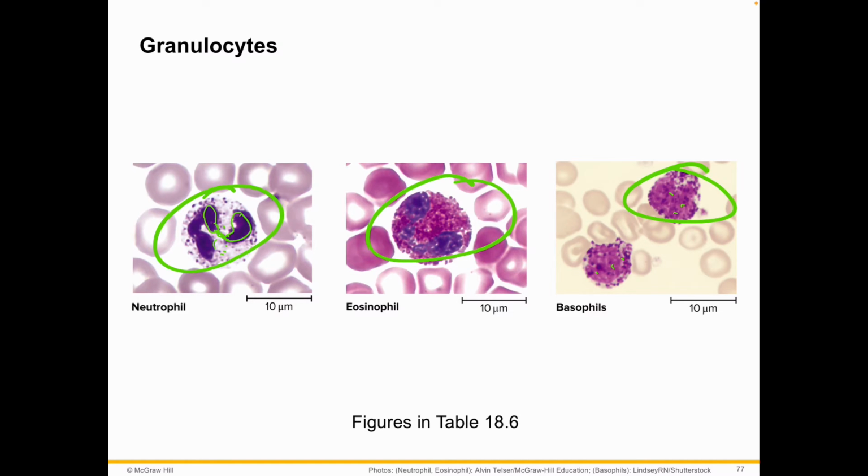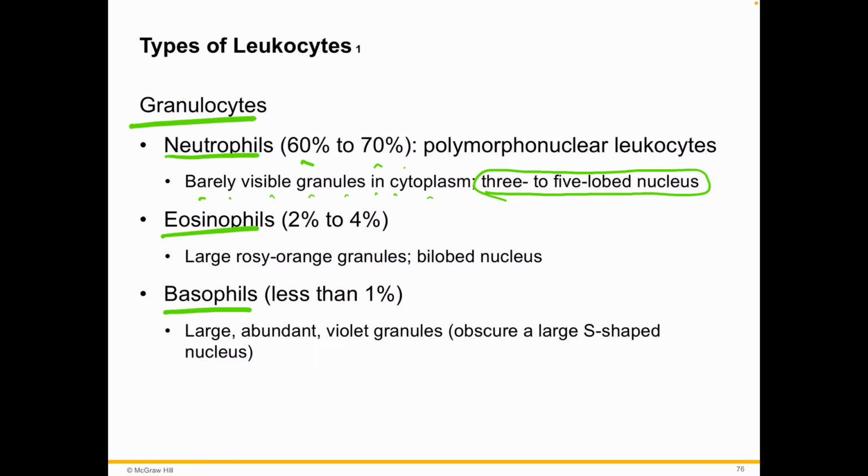Two lobes, and then a sort of miniature fourth, and then here's a fifth, right? And then they have a few little granules, but definitely nowhere near as many as the eosinophils and the basophils, right? Those are so loaded, they're pink. Okay, neutrophil. Okay, let's talk about the eosinophil.